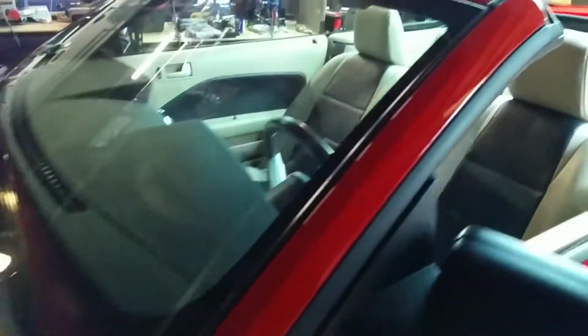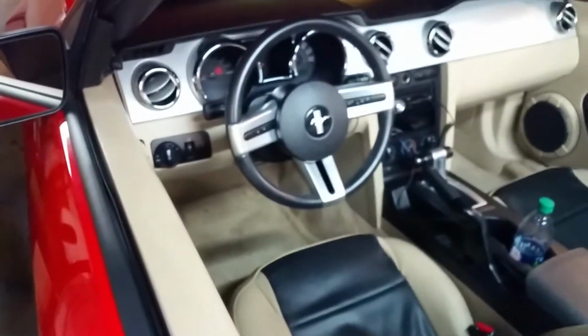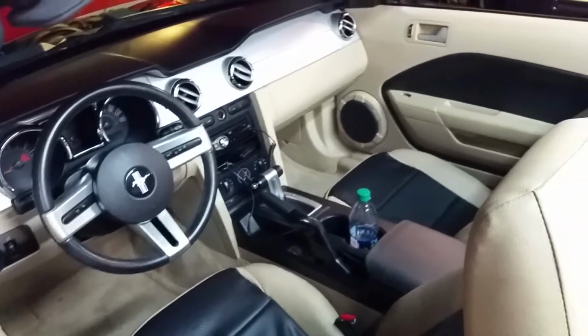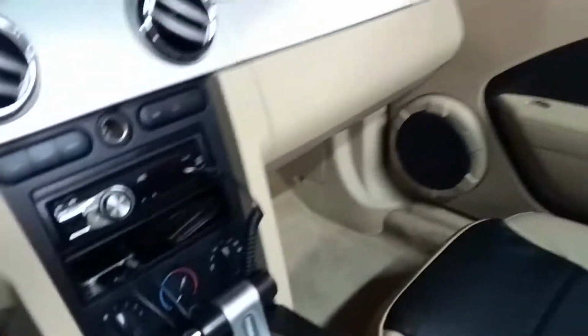But here is my 2007 pretty freaking awesome in torch red, also known as Colorado red now, in case you didn't know. They changed the name of the color even though the code is the same. Really nice condition. It's got the Shaker 1000 subwoofer system in it, even though it's got an aftermarket head. This has the Shaker 1000 system.